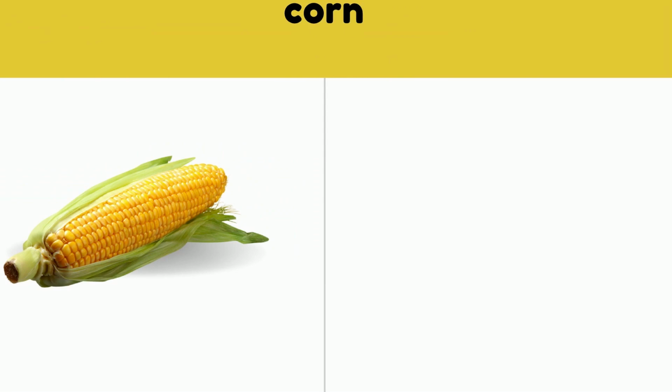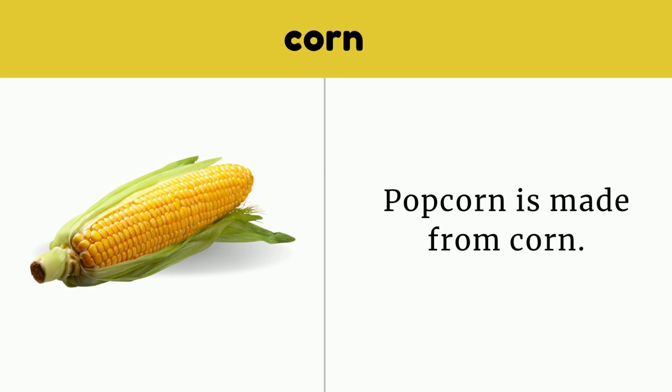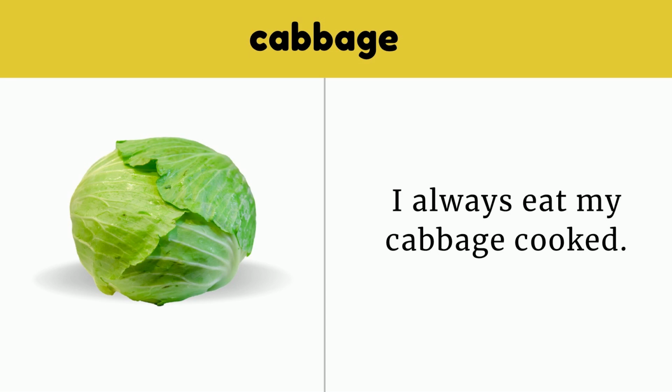Corn. Corn. Popcorn is made from corn. Corn. Cabbage. Cabbage. I always eat my cabbage cooked. Cabbage.